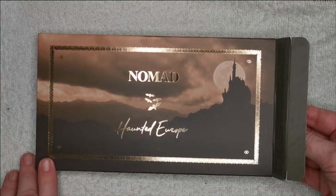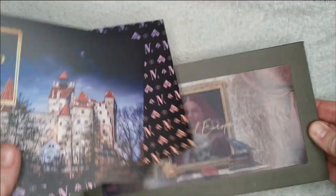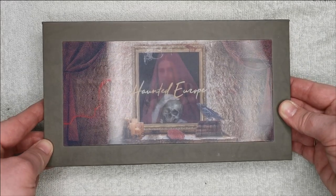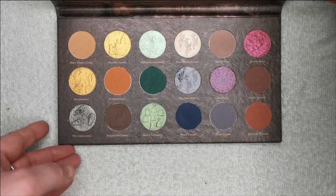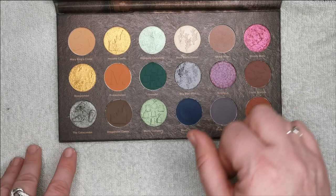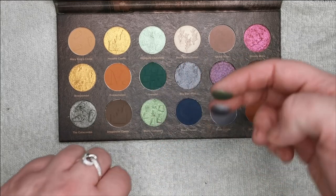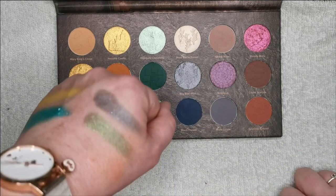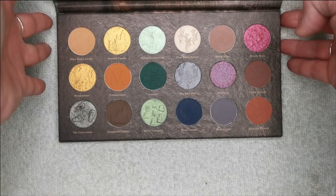The next up is a palette from Nomad Cosmetics. This is the Haunted Europe palette. Now, Nomad is one of my absolute favourite brands ever. Just look at that. Oh, magical. And then this is the color story, and oh my god, I love this so much. I hate doing this and ruining the imprints, but I do need to show you, because Nomad has one of my absolute favorite formulas ever. Absolutely stunning. This palette is so worth picking up. Yeah, beautiful. Not going anywhere.